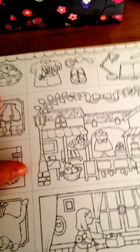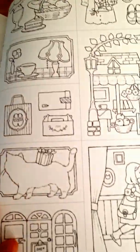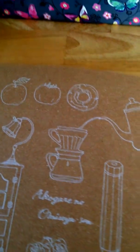And then we come to the back of the book, and what we've got here, we've got two postcards, and we've got a number of what would be little labels you could use. They're not perforated, it has a little sign for you to cut them out yourself. And we've also got little designs on the back there if you so choose. And that's the end of the book.